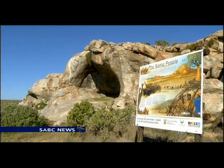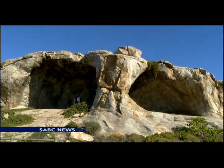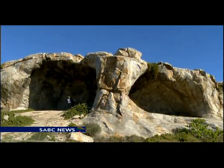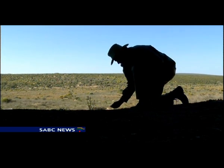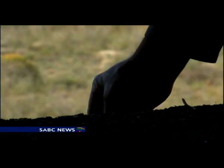Important archaeological sites like the Spoeg River Caves now too form part of the park and receive the protection they deserve. The Spoeg River Caves are important because they show the oldest evidence of sheep being found in South Africa. It shows the Khoikhoi or Nama people moved down from the north, down along the coast. This is one of the places where they stayed, obviously because it's nice and protected.